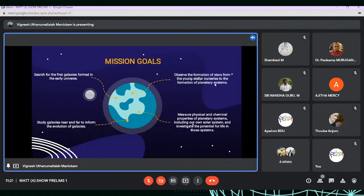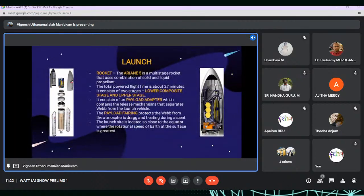Let's talk about the mission goals. The mission goals were to search for the first galaxies formed in the early universe, to study galaxies near and far to inform the evolution of galaxies, to observe the formation of stars from young stellar nurseries to the formation of planetary systems, and to measure the physical and chemical properties of different exoplanets around the Earth.